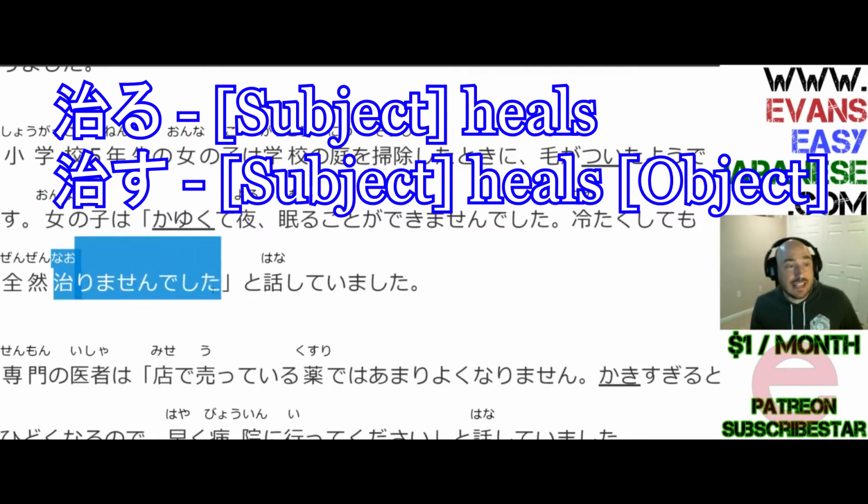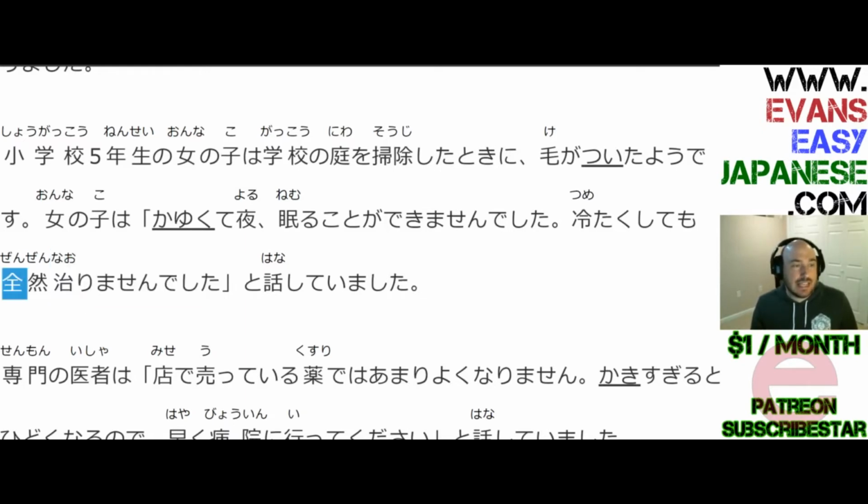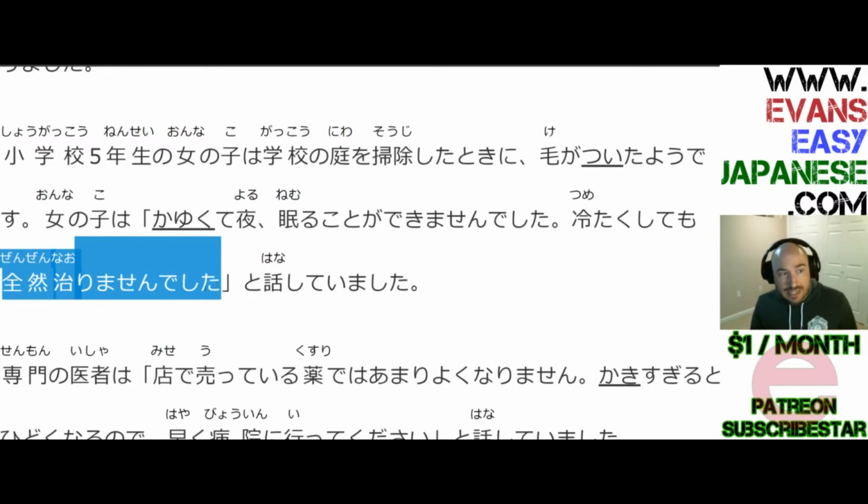Naorimasen deshita. It didn't heal. Something didn't heal. It didn't go away. It didn't get better. It didn't fix itself. Something to that effect is naorimasen deshita. It didn't get better. Zenzen. It didn't at all get better. Zenzen is frequently used with negatives. Lately, I've been seeing it used with positives, along with amari. I don't know why they would be doing that, but zenzen naorimasen deshita. It didn't get better at all. What didn't get better? Well, they don't tell us, but they must be talking about the itchiness of the rash. Okay, so it didn't get better at all.